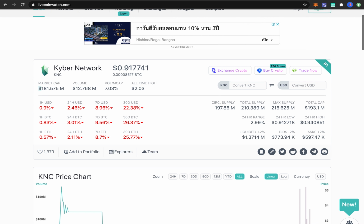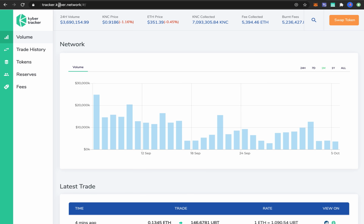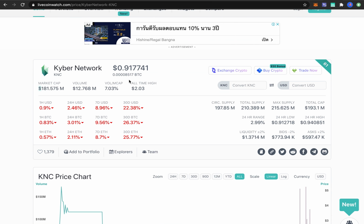The reason is this: if we take a look at the Kyber network statistics, you can see that the 24-hour volume is $3.6 million, and the market cap is $200 million. So the volume that is being traded on Kyber network, because they do swaps also, compared to market cap is only about 100th. It's not that much, but let's just say it's 100th.